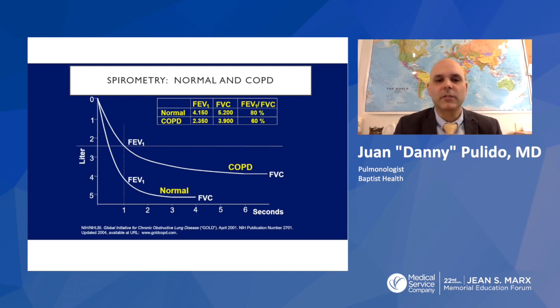As you can see here in this picture, the liter column on the left indicates how much air volume is being blown out, and on the bottom right is the amount of time it takes to get that air out. So that dotted line on number one is how much we should be able to blow out in 1 second. Normally, you should be able to give up 70% of your airflow out in 1 second. And then when you look at the COPD patients, you'll see this extended amount of airflow and residual that is left behind, and that is the classic component of prolonged exhalation.